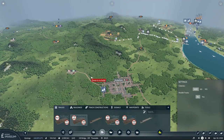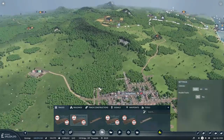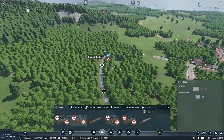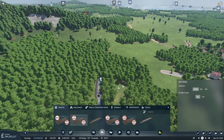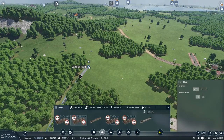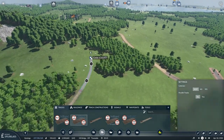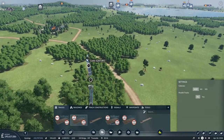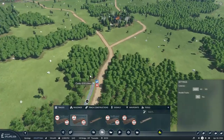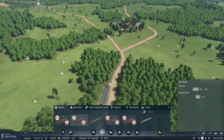Sedgefield is now done. Newton Aycliffe is going to get its own station as well. But before I do that, I just want to see how this is going to work. I think something like this. To get to the road as quickly as possible, which is all the way over here. So I reckon like that. And then that side, oops, around like that.